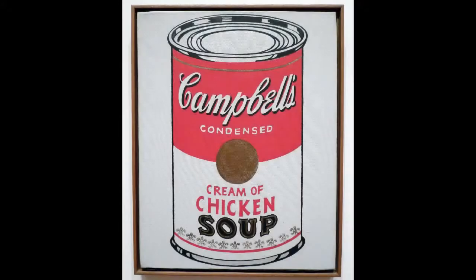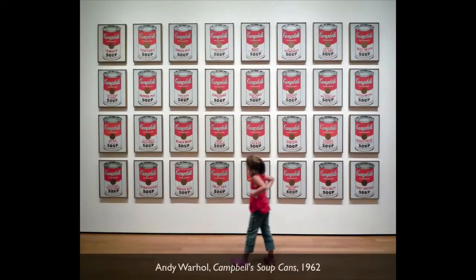We're looking at one of the single canvases from a series of canvases of the Campbell soup cans by Andy Warhol from 1962 at the Museum of Modern Art. And one of the really important questions that comes up about especially modern art is, well, why is this art?